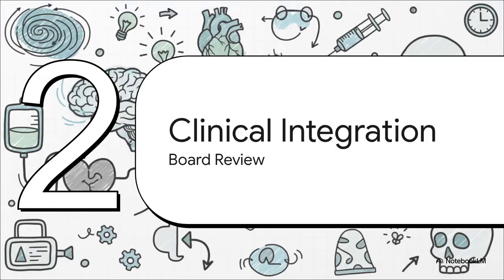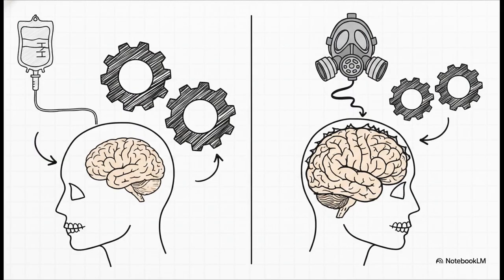Section 5. Board review, clinical integration. So the crucial point is how we pull all these physiological threads together for rapid-fire clinical decision-making at the head of the bed. Here's the stark clinical contrast you absolutely need to remember. Intravenous anesthetics, like propofol and barbiturates, are your cerebroprotective best friends. They reduce the metabolic rate while preserving that delicate coupling axis, making them extremely ICP-friendly.